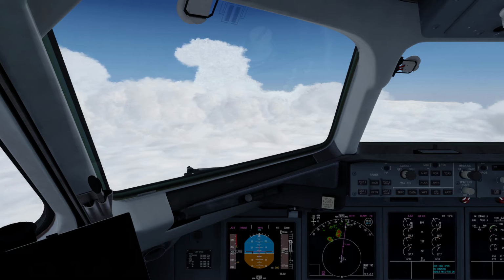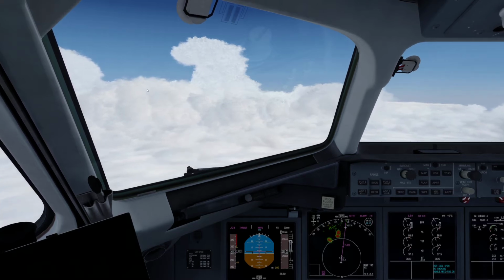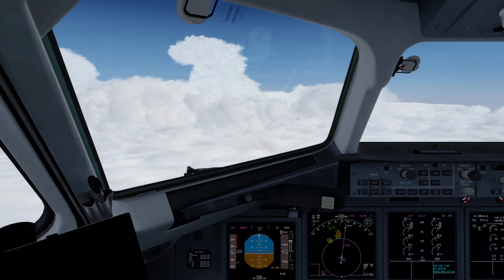I'm really looking forward to seeing the thunderstorms in Microsoft Flight Simulator 2020 because here it just looks all wrong. It's all too bright. Everything's all the same colour. I'm sure in reality it'd look a lot darker than that. So yeah, I can't wait to see the sky depictions.